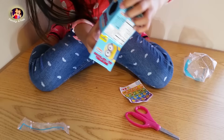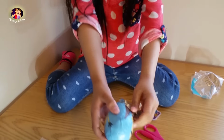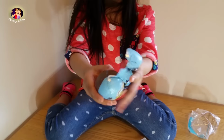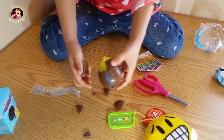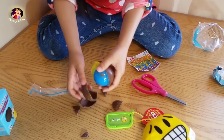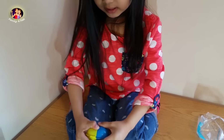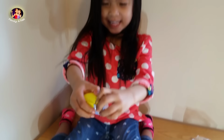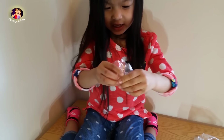There we go. Open this egg out. Let's see what you got. Woo! Oh, a chocolate! Oh, break off the chocolate. Look at that. Okay, let's open it. I got to open it. Let's see. I got the toy! I got the toy. I didn't know I got the toy.